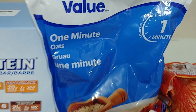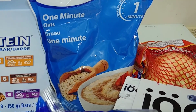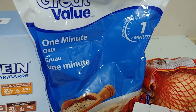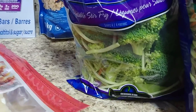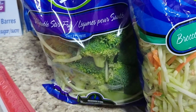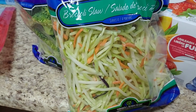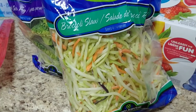From Walmart, I love the 1-minute oatmeal. You know I use that for lots of my muffin recipes and granola bars. So you can check that out. $2 a bag. I love the broccoli. It's a stir fry mix, and I love that for my stir fries, obviously. I'm going to make a big stir fry, and then I use that also for my crack slaw recipe, which you can check out, and just some extra slaw, broccoli slaw. Sometimes I just like using that, and I add that to my stir fries, or I just use that in my recipes just to make a nice salad.